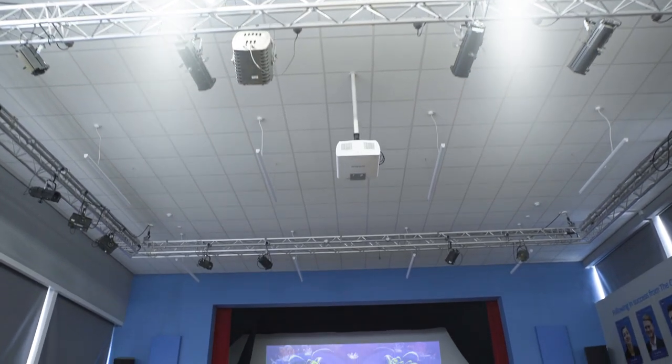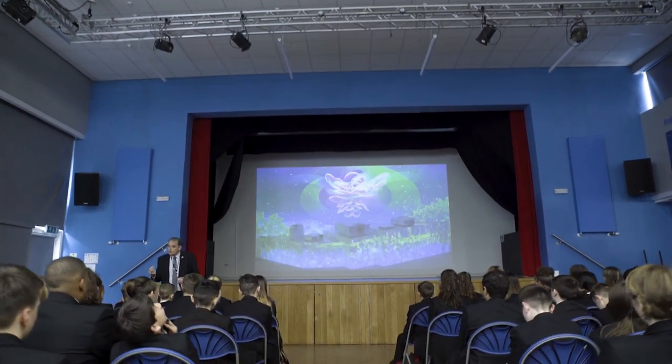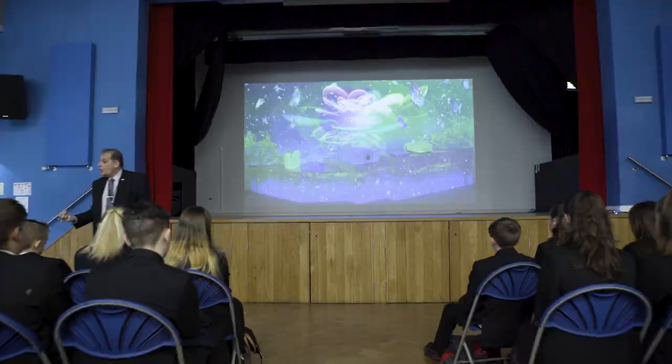But there's also a much improved visual quality to this projector because it's 4K and it's also wide angle, so it fills the whole of the back wall, which means that in terms of all the different things we're using it for, it's much, much higher quality.